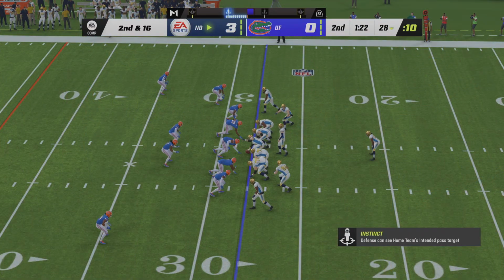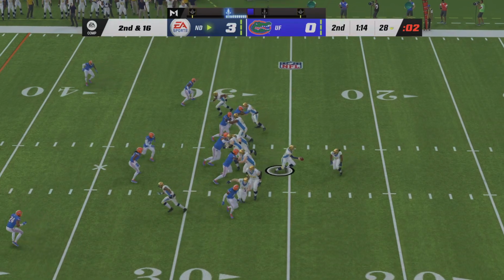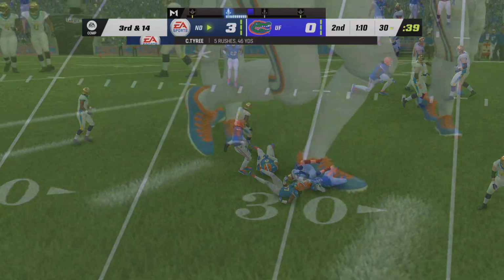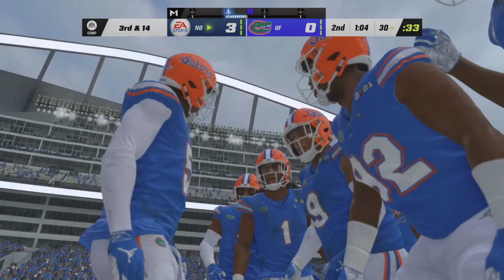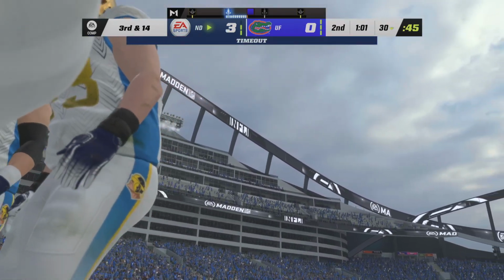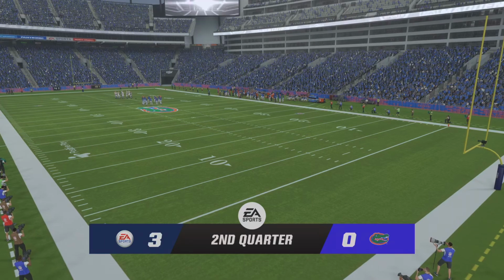Work to be done here on 2nd and 16 after the sack. One back in the backfield, he'll get the carry. And only able to get 2 here, stopped at the 30. Well done to sniff that out defensively. He had it diagnosed pretty quickly. I love that description because diagnosed is perfect on that one. Read his keys, made the play, and he couldn't even get going moving the football.